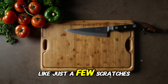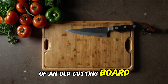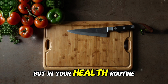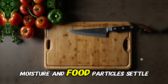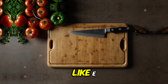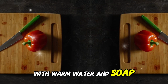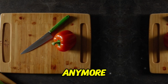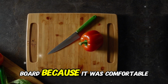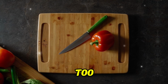It looks like just a few scratches. But every time your knife hits the surface of an old cutting board, it leaves behind a tiny trail, not just in the wood, but in your health routine. Moisture and food particles settle into those grooves, becoming a playground for bacteria like E. coli or Salmonella. And if you're only rinsing with warm water and soap, that may not be enough anymore. A dear viewer once told me, "I kept my old cutting board because it was comfortable, until I realized it was keeping bacteria comfortable too."